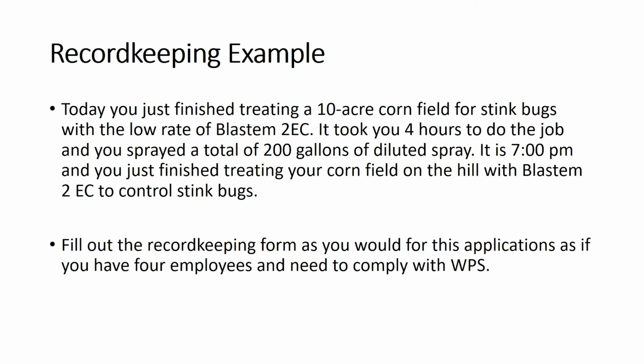So today we're going to be treating a 10-acre cornfield for stink bug problems. We're going to use a low rate application of Blastum 2EC. It's going to take us about 4 hours to do the job, and you used a total of 200 gallons of diluted spray. When you get finished, it's going to be about 7 p.m., and you're going to use the Blastum to control the stink bugs.